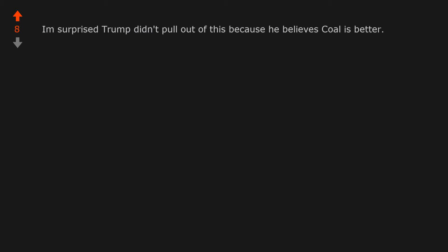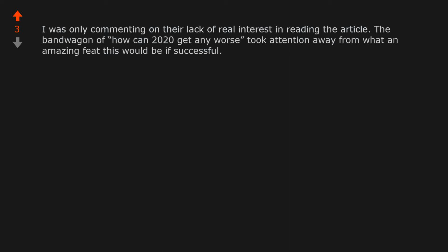I'm surprised Trump didn't pull out of this because he believes coal is better. I was only commenting on their lack of real interest in reading the article. The bandwagon of how can 2020 get any worse took attention away from what an amazing feat this would be if successful. And that was the end, folks.